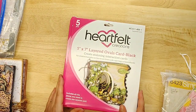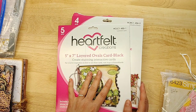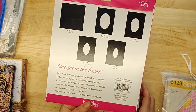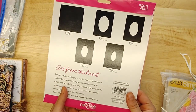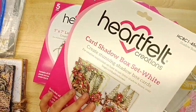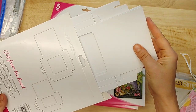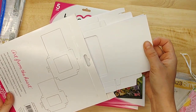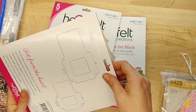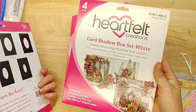These are Heartfelt Creations, and they are layered. This one is a layered card. This is what's in it. They're not dies. They're actually paper. I think there might be an open one so we can see the thickness. Here we go. So you can use it as a template, or you can draw on it, mixed media, cover it, or whatever. So we have layered card, shadow boxes.